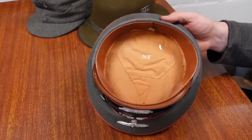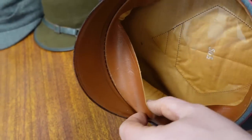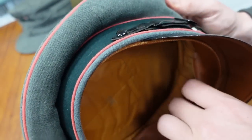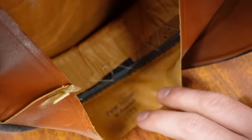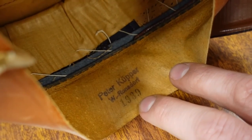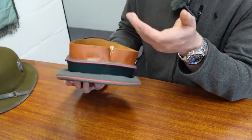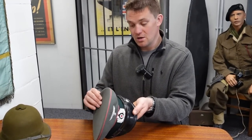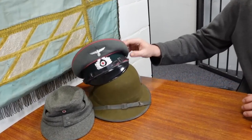And then we can see the inside. It has never been issued. It's a mint example. Shows the size there, 65.5. And if we gently also unfold the leather sweatband, only do it when it's very soft. Never do it when it's in bad condition, then it will tear. Here we can see the maker mark of Peter Cooper in 1939, as I said, an early one. And it has never been issued, so there's no regimental stamp in it. When it was issued, the regiment would also put a stamp in the visor. But a super nice example, extremely good condition, and no moth holes, just a well-preserved example. Happy to obtain that as well on the first day, I deem.